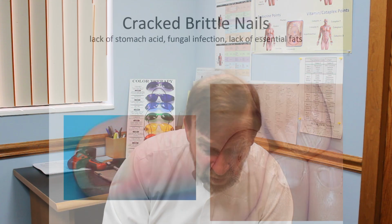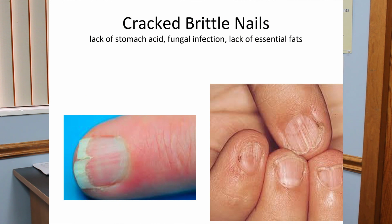And so the other thing that we see very common is cracked brittle nails. And so if you've got that little crack in your nail and you keep trimming it back and you're trying to get beyond that crack, I'll tell you, it's a nutritional problem. Often it's associated with decreased stomach acid. And so taking a digestive aid such as Zypan or apple cider vinegar can help. It could also be associated with fungal infections. And so you look at the hand with the four fingers there, three fingers and a thumb, and you can see some fungal infection developing there.